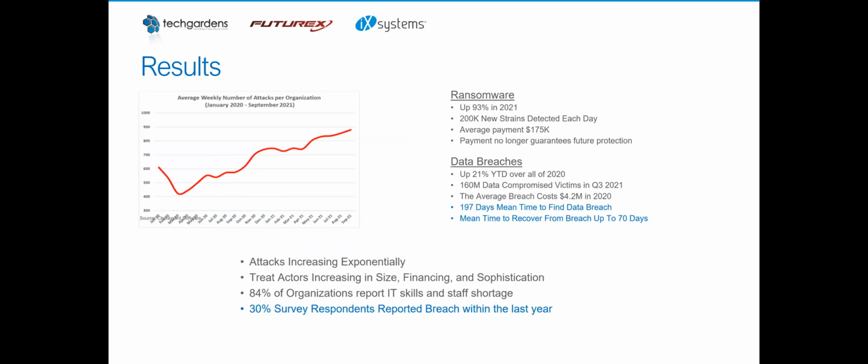Well, frankly, if you look at it, it's not good. Ransomware is up almost 100%. Data breaches, the same. The 97 days to detection and 70 days to recovery statistics are probably the ones that are most alarming to me, and perhaps the most fixable of all the ones I reviewed in putting this together.